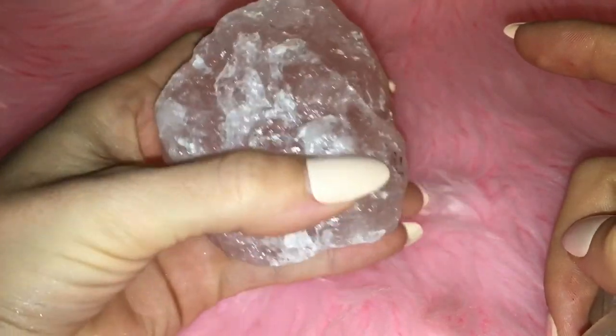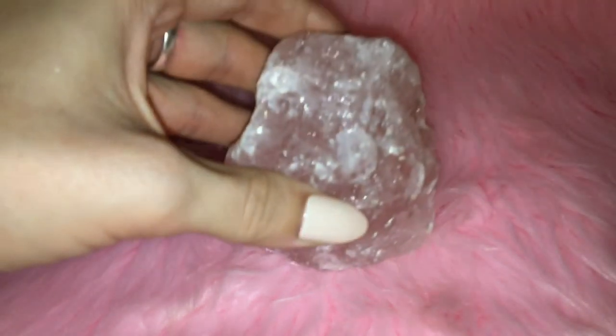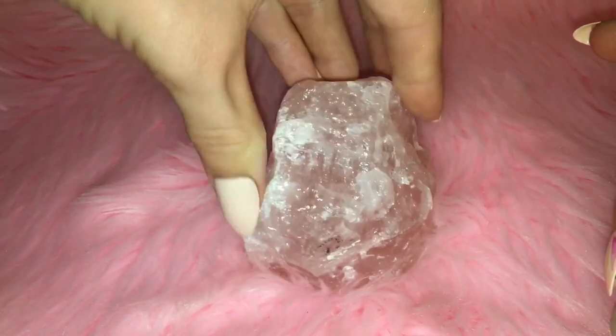Rose quartz is the love stone. I don't know if I mentioned that or not, but it just brings love to your life. And I love rose quartz. This one actually stands up in a pretty cool way. It's self-standing like this, which is actually really nice for display purposes. So I love, love, love this piece.